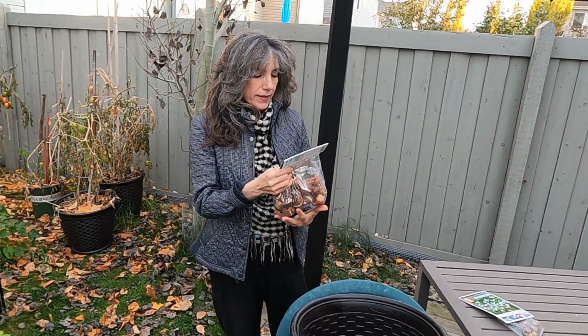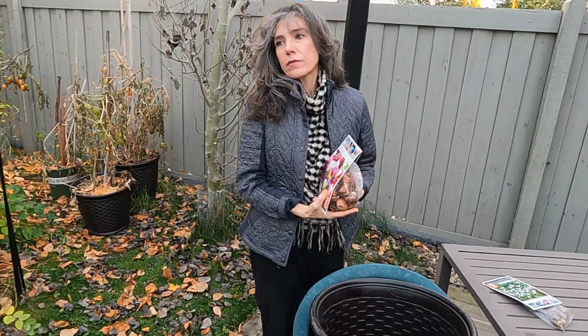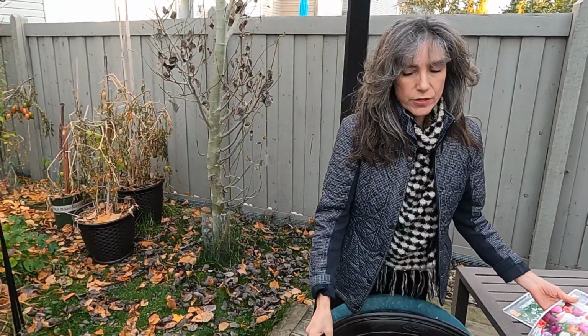So I bought these bulbs, these colorful tulips, and for the past decade I have been planting tulips everywhere in the front yard, also here on the side of the garden. Like I said in the last video, I showed you the place. The thing with those placements is that we have voles, we have rabbits, they eat the bulbs. So I'm trying something different.